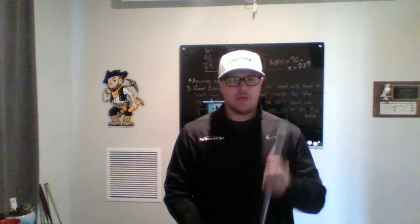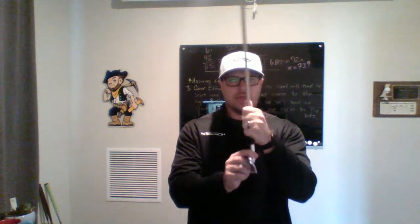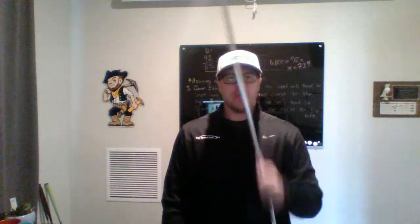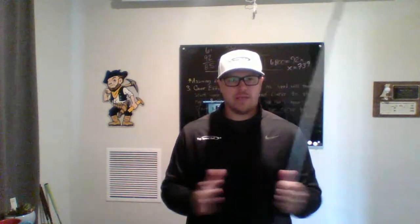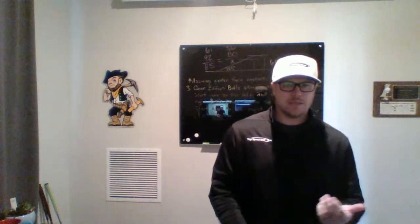Imagine the difference between this. This is turning your 3-iron into like a 1-iron, right, if you're having forward shaft lean. And this is turning your 3-iron into a 5-iron. That's a 4 or 5 club difference there, right? So that's basically what's going on.